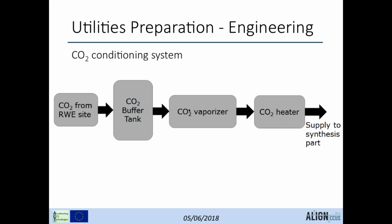We have to work on a number of engineering lists. Here I show you just one example, which is the CO2 conditioning system. Let's start from the very left hand side. CO2 from the RWA side is coming in.